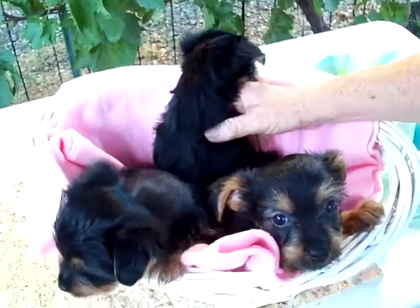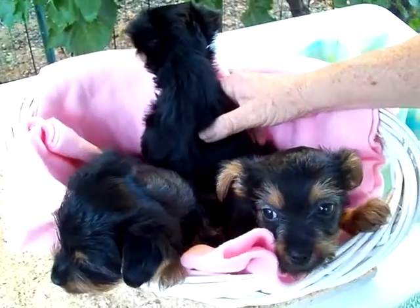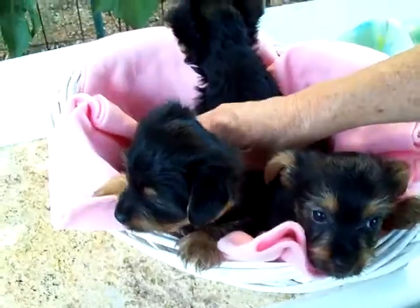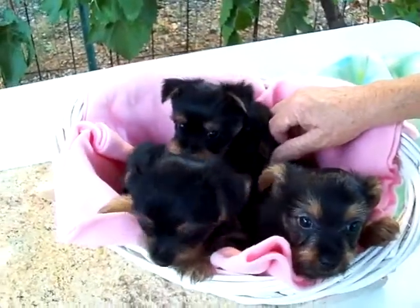They should all turn out looking like, I don't know if you've looked at the videos over on silversilky.com, but they're going to turn out to look just like Pepsi or Sydney, with the copper head.